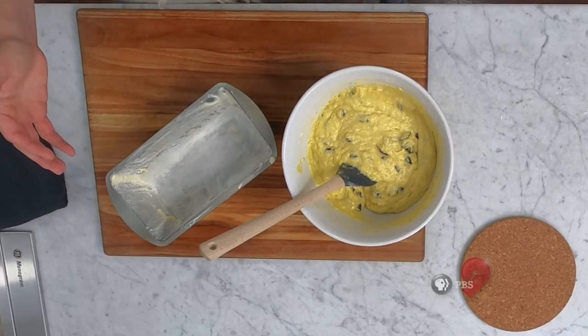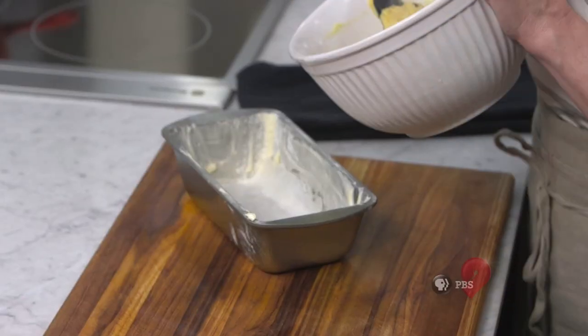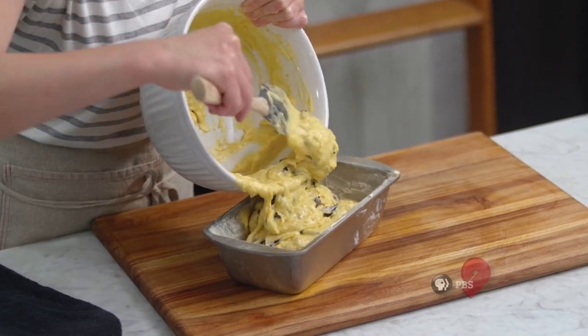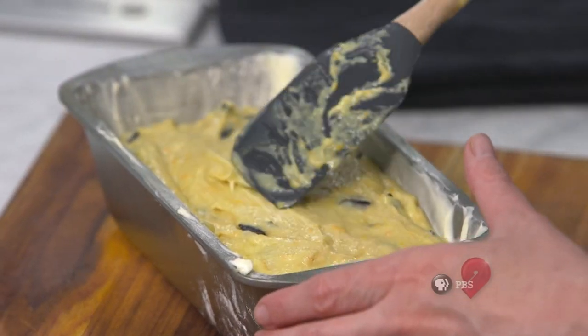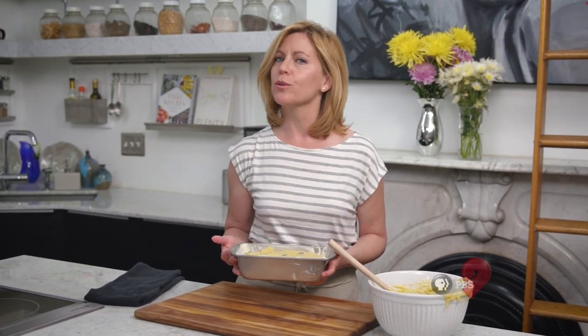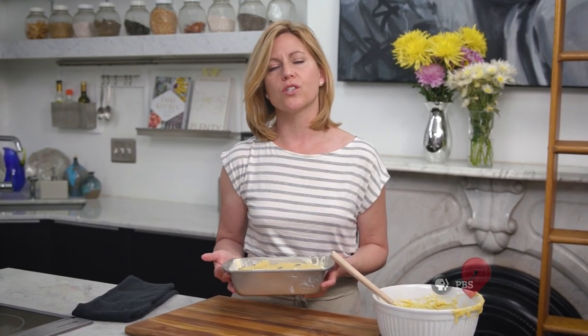All right, so I am going to go ahead and put my finished batter into my prepared pan. There we go, pretty easy. I'm just going to put this into a 350 degree oven for roughly 50 minutes. I'm going to keep my eye on it, and when it's golden and risen, then it's going to be ready to eat.